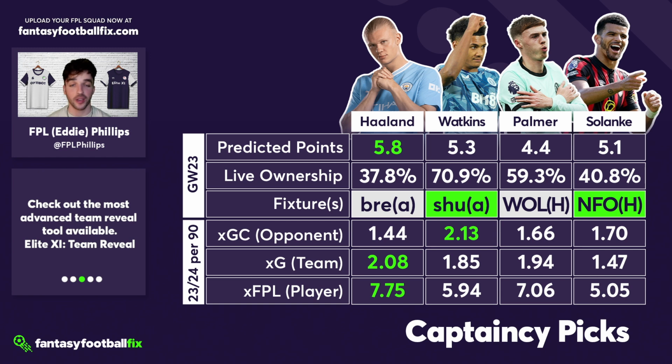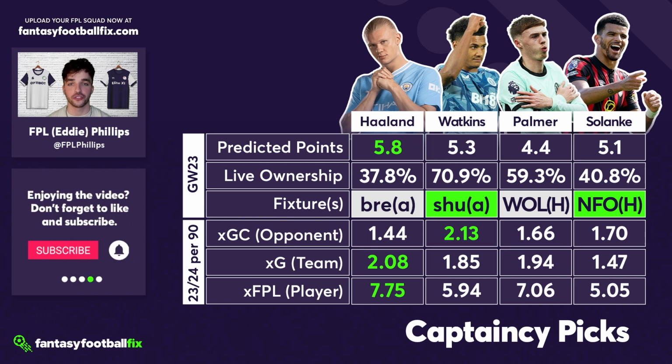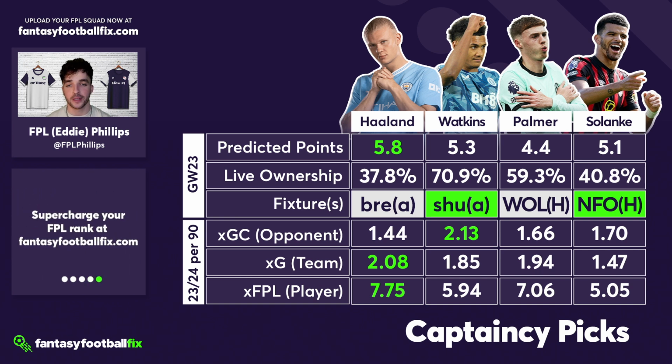In terms of fixture, the Sheffield United one does look the best, 2.13 expected goals conceded for them, with Brentford actually looking the strongest of the 4 defences, with Forest the second weakest and Wolves in third with 1.66 xGC for them. Manchester City look the strongest attack of the bunch, with Chelsea in second, Villa in third, and Bournemouth cut away down on 1.47, but we know with them, when they do score, Solanke has a high chance of being involved indeed.